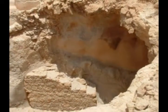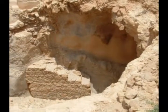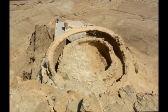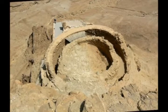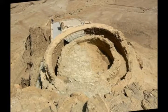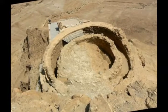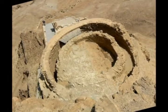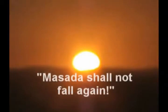The courage and sacrifice of the Jewish zealots residing on Masada during the Roman siege is celebrated as the supreme example of self-sacrifice for the preservation of the nation of Israel. Today, when the recruits of the Israel Armored Corps take the oath of allegiance, they do so on Masada to remind each generation of the price their forefathers paid for their nation. They cry, "Masada shall not fall again."